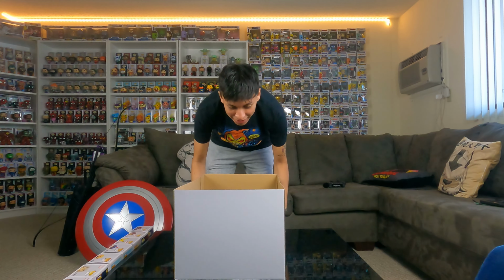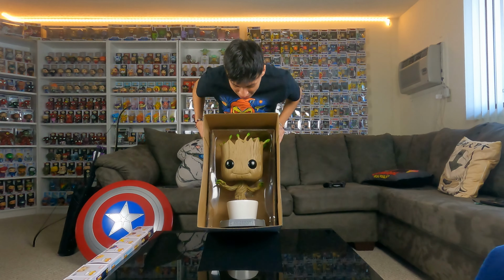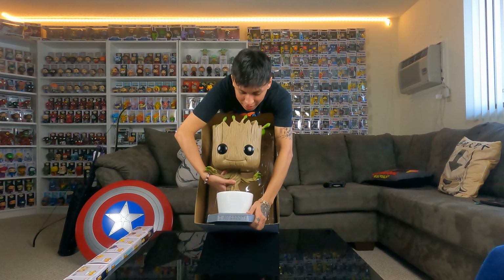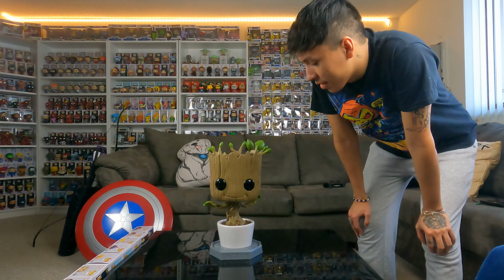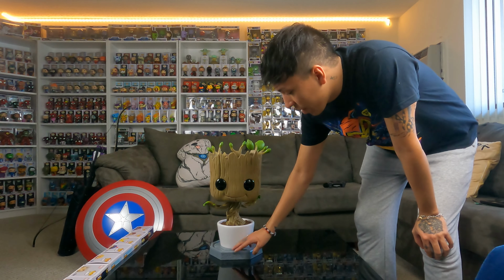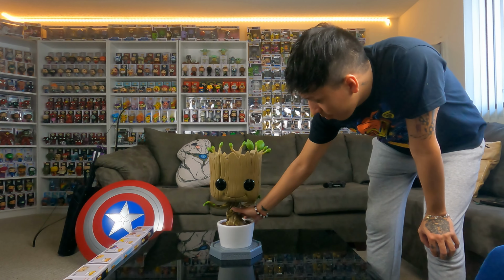All right, here goes. And here he is in all of his glory. Cool, let's see, grab him. Right there. So that's pretty cool. I didn't actually know that he was gonna come with this stand right here. I thought it was just gonna be the cup and baby Groot.